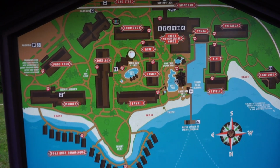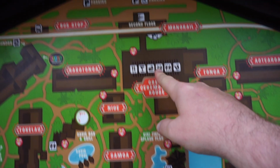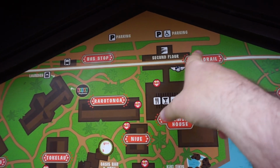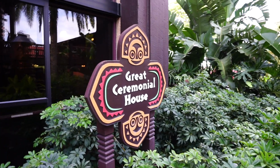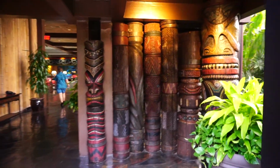It's funny looking at this map. Great Ceremonial House, that's gone. The monorail platform is gone. And now let's head inside the Great Ceremonial House to see what all is new.